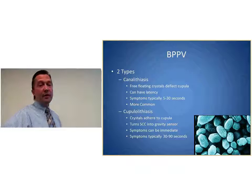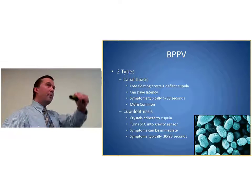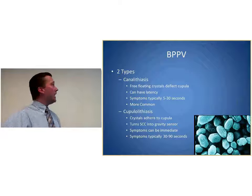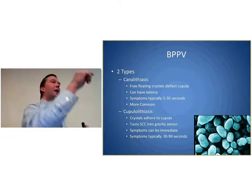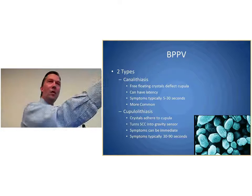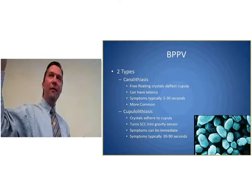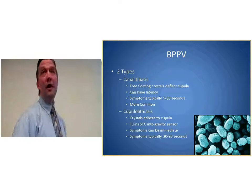So when you're looking at BPPV, there's two types: canalithiasis and cupulolithiasis. The debris breaks off the otoconia and starts floating in one of the canals, in most cases the posterior canal. And in most cases, it's going to be canalithiasis, which basically means that the debris is free-floating within the canal. When you move your head or lie down or sit back up, the debris will move. It creates kind of a wake or a negative pressure, and it deflects the cupula. When that cupula gets deflected, it sends information up your vestibular nerve that you're moving when you're really not, and the person's going to feel a spinning sensation because of that.